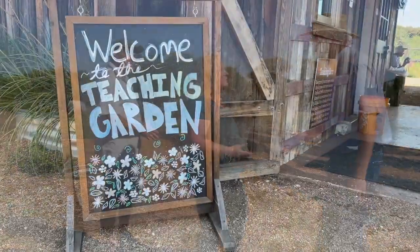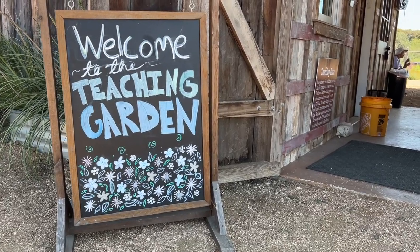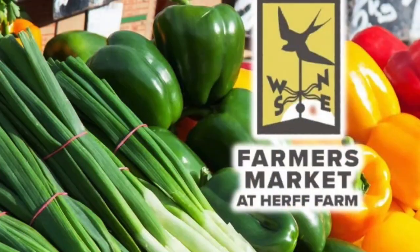Tell me exactly what this is. Well, we focus so much on education here that we want to teach people how to grow vegetables in Texas, especially in the Hill Country and with some of the conditions we have. So this is all around education. And we also want to be able to have our own farm stand at our own farmer's market.